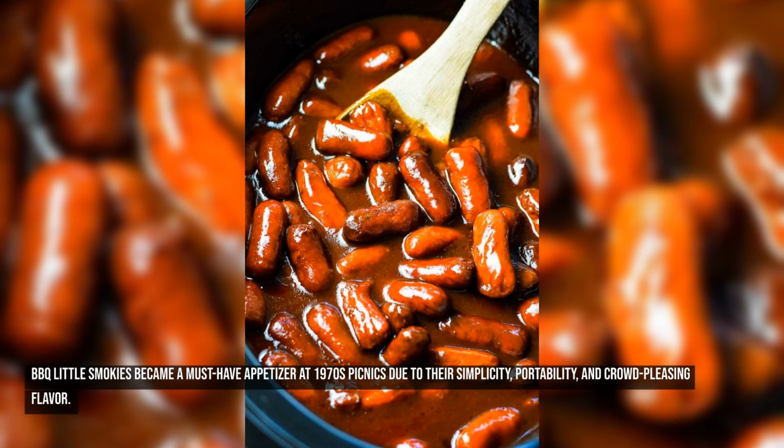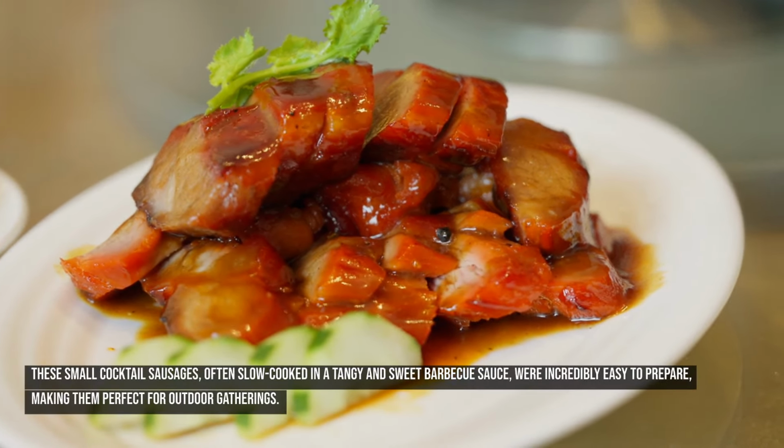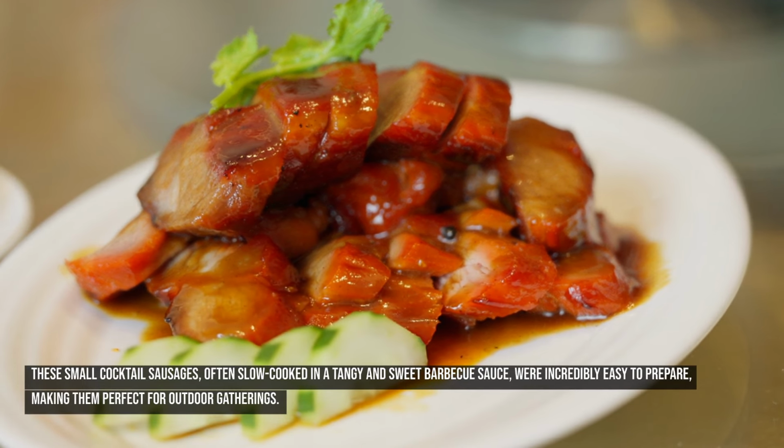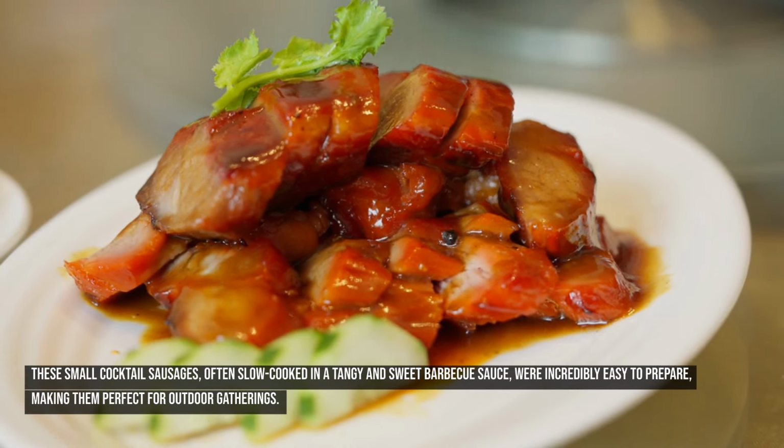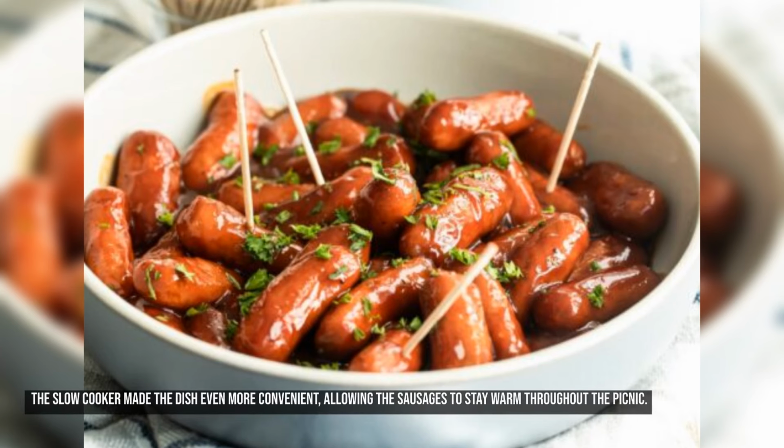BBQ Little Smokies became a must-have appetizer at 1970s picnics due to their simplicity, portability, and crowd-pleasing flavor. These small cocktail sausages, often slow-cooked in a tangy and sweet barbecue sauce, were incredibly easy to prepare, making them perfect for outdoor gatherings. The typical recipe involved just a few ingredients: Little Smokies, barbecue sauce, and sometimes brown sugar or even grape jelly to create a sticky, flavorful glaze. The slow cooker made the dish even more convenient, allowing the sausages to stay warm throughout the picnic.